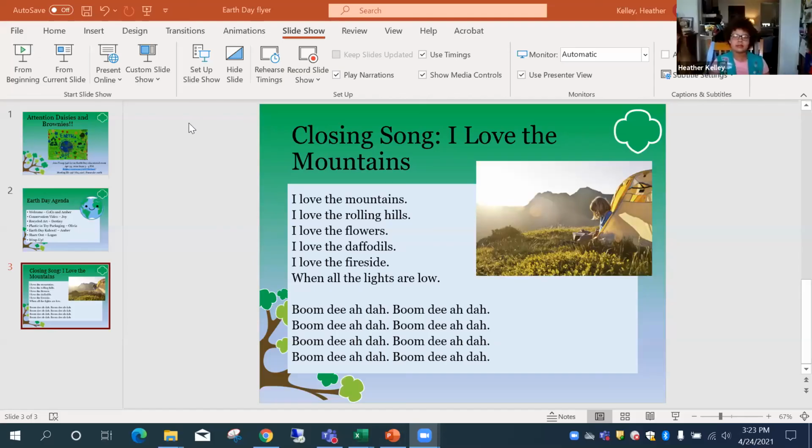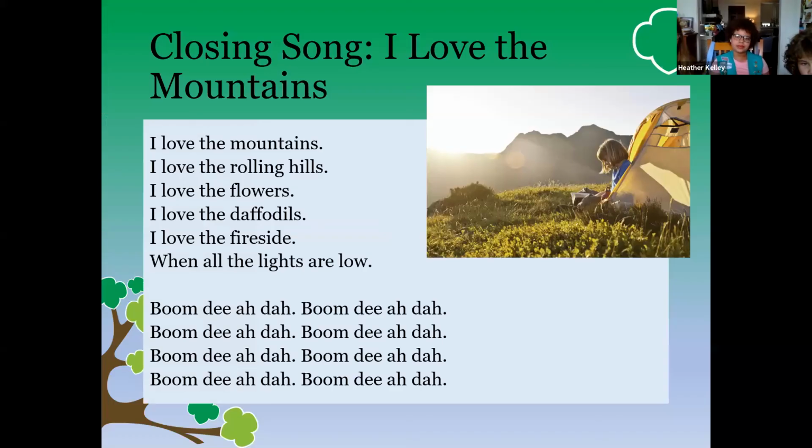I'm not sure if our audio is working. Well, we're going to conclude by singing one of our favorite outdoors songs. And I want to go ahead and bring it up so everybody can see it. And then we will conclude our Earth Day session. Let's everybody stay on mute to sing, because I think otherwise it might be a little bit overwhelming with everybody coming in at different times. So Amber and Kira and I will sing here together, but please sing along with us at home, okay?